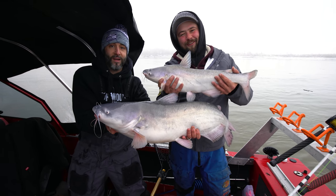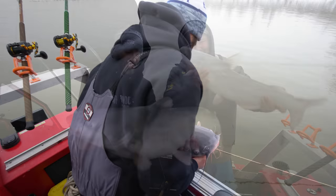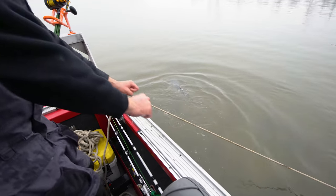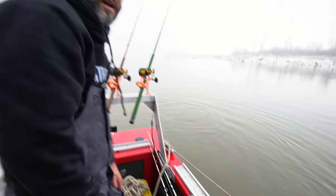That's how it's done right there. We're on them. When you set up and you mark multiple fish behind a dike, this is what you can expect. This is some good blue cat. A lot of rocks right there. We're in about 1 to 2 feet of water. There she goes, nice and healthy.